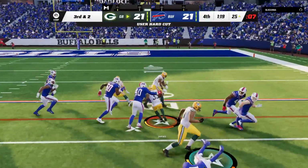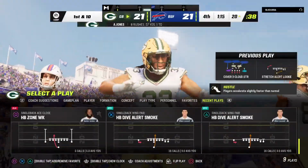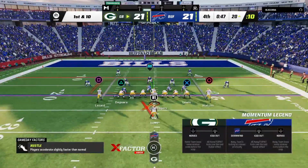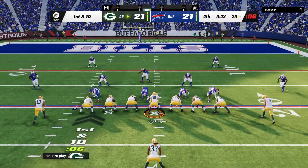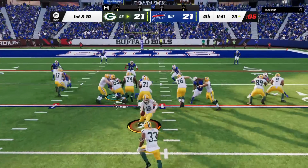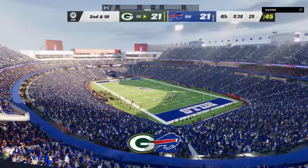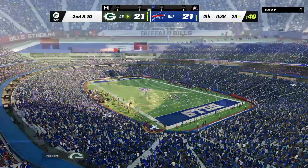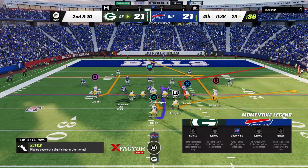They'll try and run for it with Jones. And he will have the first before he's brought down right on the chalk of the 20. 5 yards is the pickup there as that extends this drive. And they'll keep on the ground with Jones. Trying to run inside, but nothing there. Now the Bills are going to use the first of their timeouts as they stop it here with just under 40 seconds to go in the game.